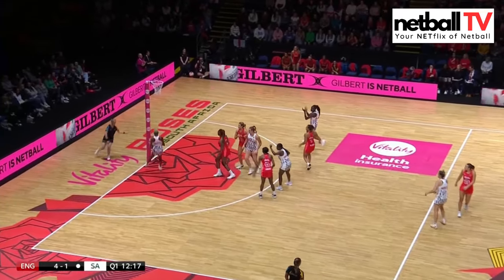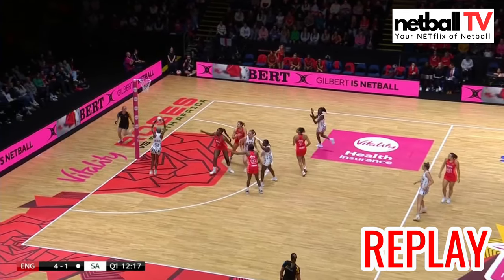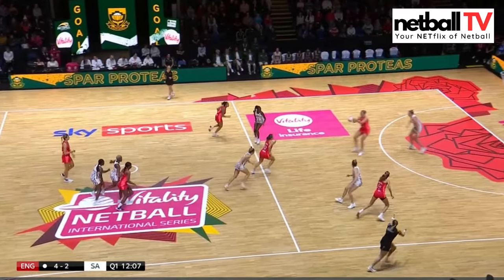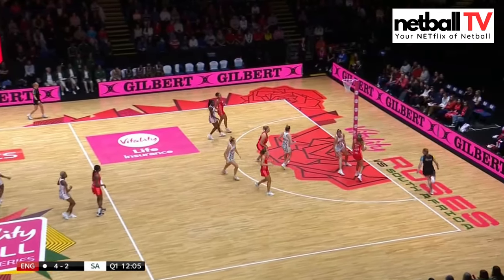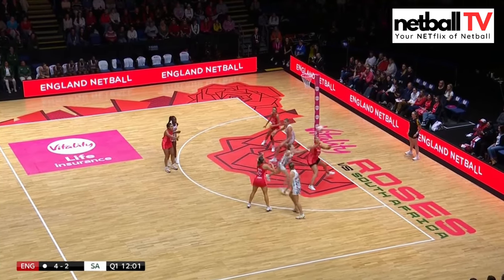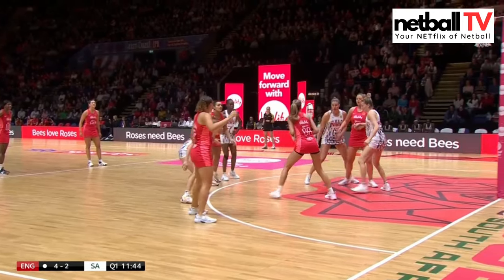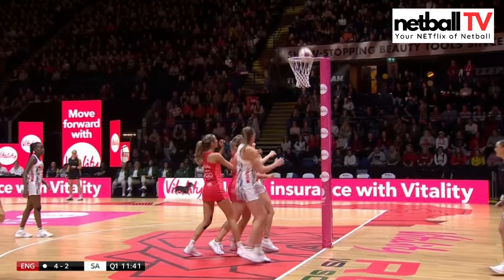Great play by Maseko. Let's watch that one again. Beautiful drive into the circle and excellent vision from her attacking feeders. Berry Neal with another one. She doesn't feel confident to shoot yet from so far out. Oh, Eleanor Cardwell held that one in very well. It'll go out to the circle for a pass into Berry Neal.